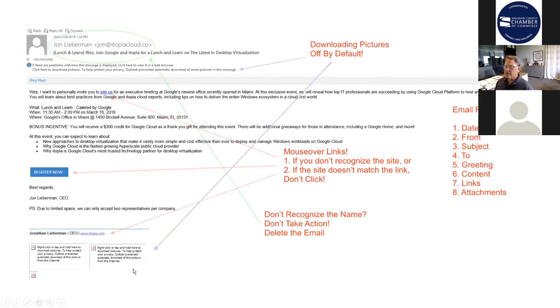I'd like to show you a sample email and what I like to call the 8 red flags, things that you should be looking at. Some of you may already know these things, but maybe some of you will learn some things. So let's bring up an email, and I'll show you. This is from a vendor. And so the first thing, one of the very suspicious things that we see, is the date field.